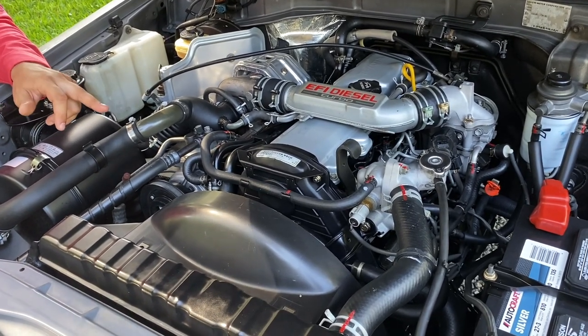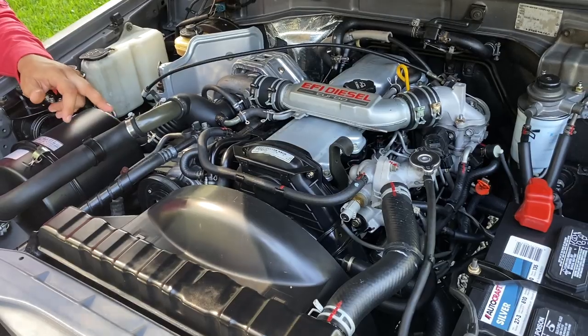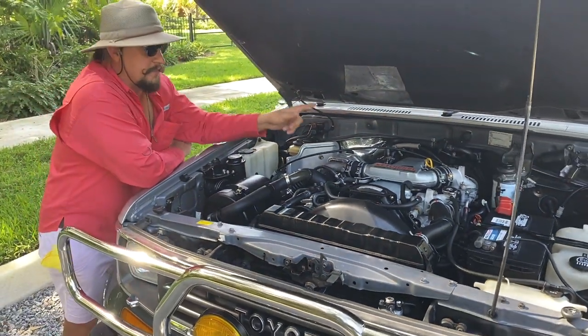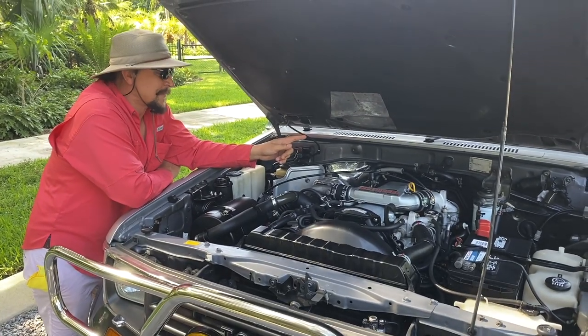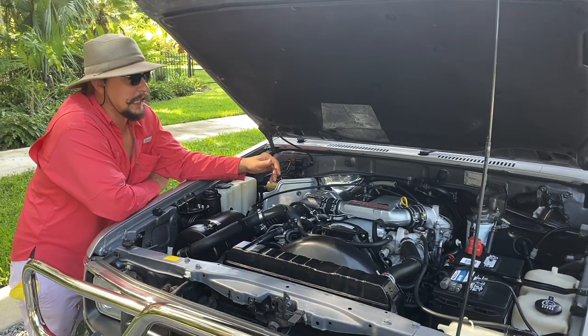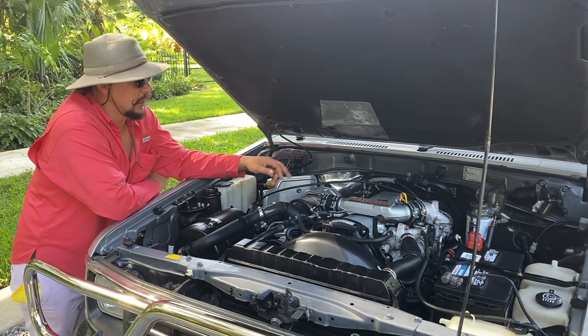8100, I think. Synthetic, full synthetic fluid. Front axle, rear axle, transfer box, and Valvoline Dextron, we got full synthetic. I really like that fluid. It's cheap and it's good.